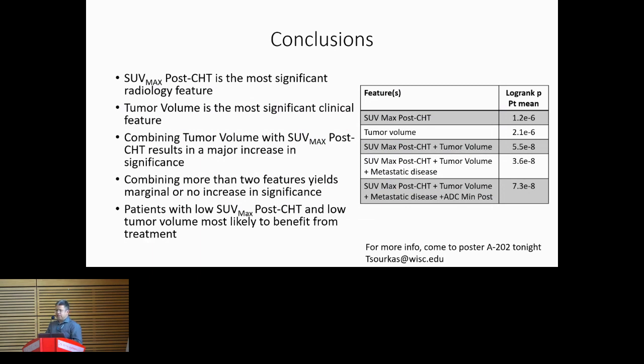And from this clinically, we conclude that patients with low standardized uptake value and low tumor volume are the most likely to benefit from treatment. Anybody with high tumor volume or high standardized uptake value is unlikely to benefit from treatment.